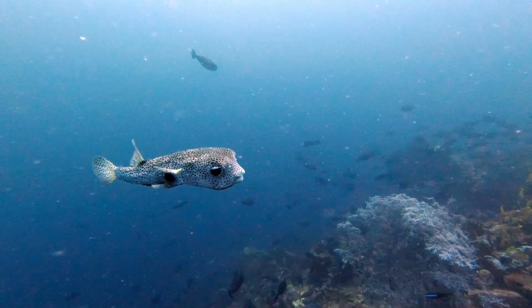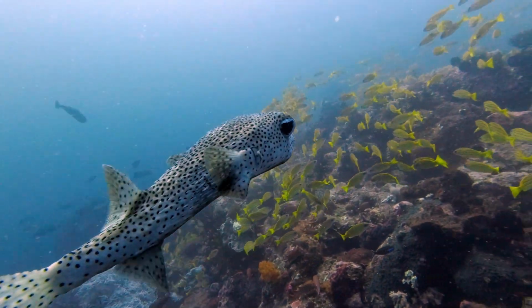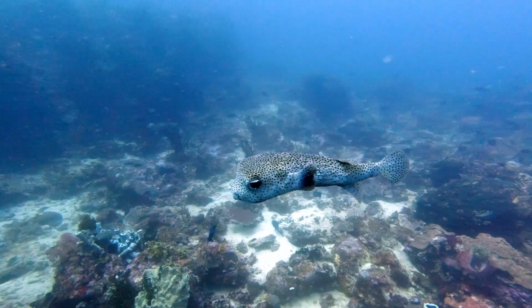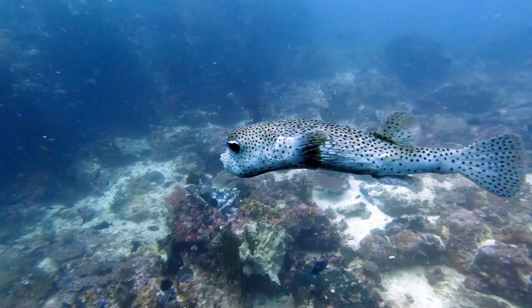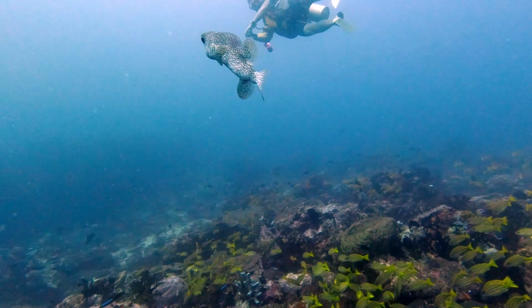In this wonderful underwater world, we also met a mighty pufferfish. It swam around us fearlessly and cheekily, regarding us with curiosity. No matter how many different species of fish you meet underwater, you never get tired of their sweet and funny faces.